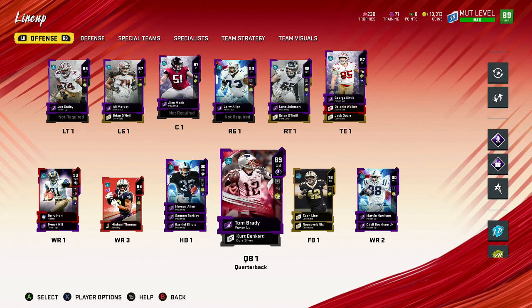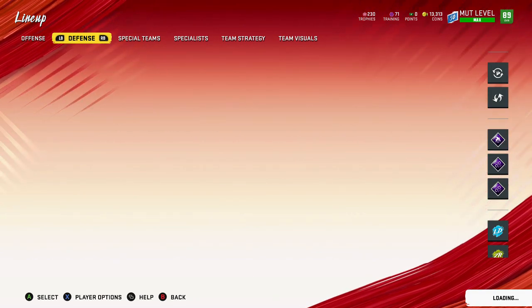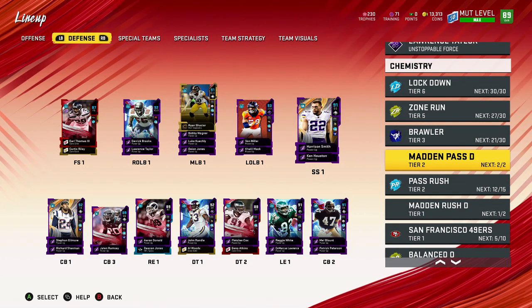And I just got my training. I just purchased cards so I can get training for LT. Let's take a look at it. First, I'm really happy about my Madden collectibles. I really am. I feel like they're so good.